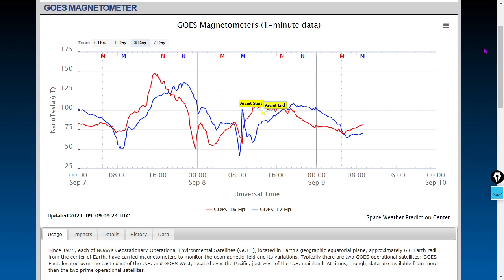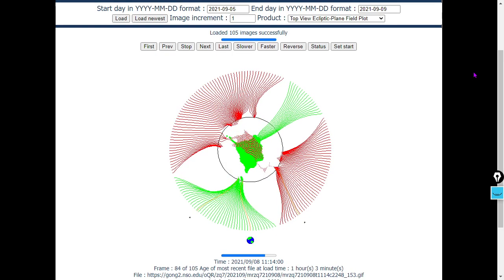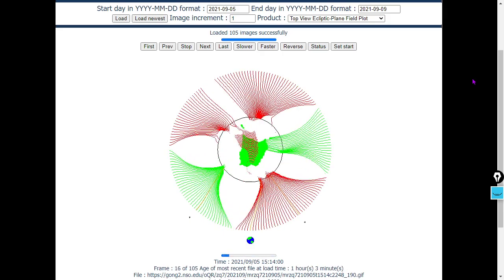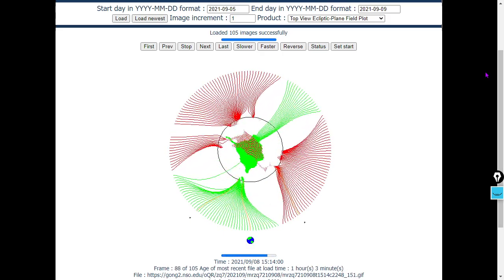Next, looking at the GOES magnetometer, and we're seeing pretty low highs and high lows, actually, in the GOES 16 and 17 magnetometer data there. Nothing to write home about. Earth is in a North Pole-oriented current sheet where it will remain for the foreseeable future. Here's the top view ecliptic plane field plot showing the magnetism of the current sheet.